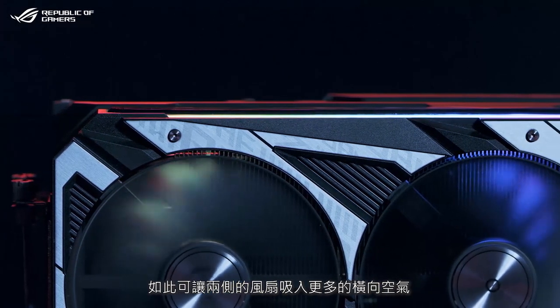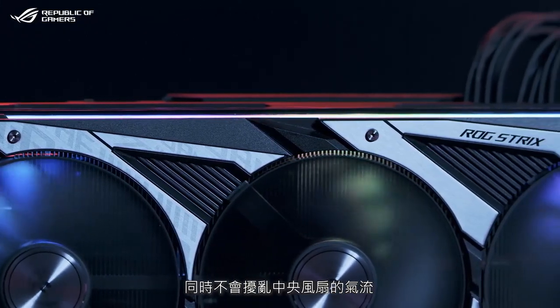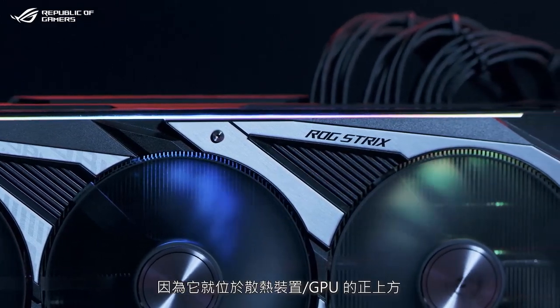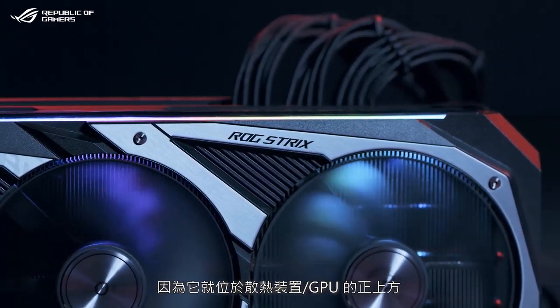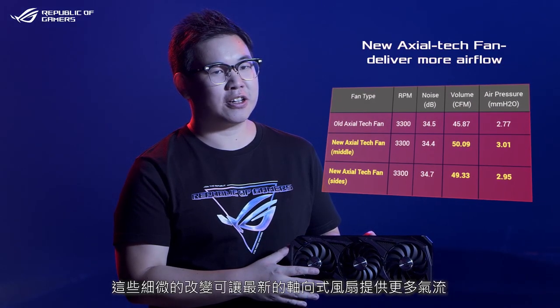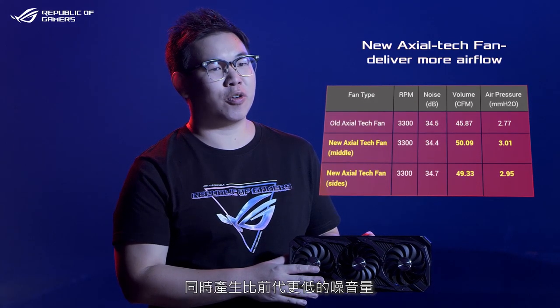This allows the side fans to intake more air laterally without disturbing the airflow of the central fan, which needs to maintain higher static pressure because it resides directly on top of the heat spreader and the GPU. These subtle changes allowed the latest Axial-tech fans to deliver more airflow while producing lower noise level than the previous generation.